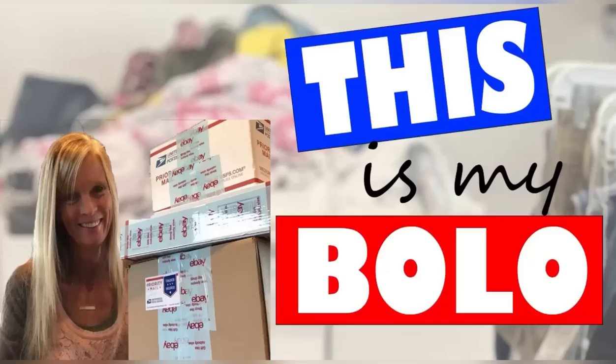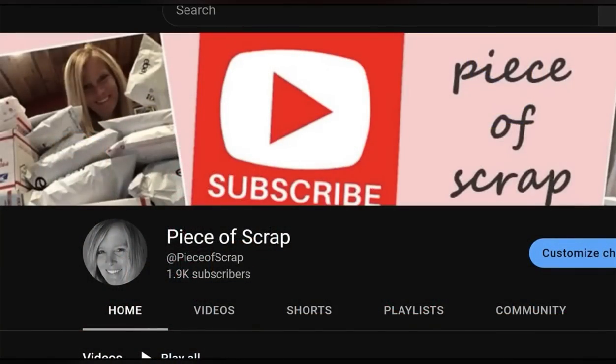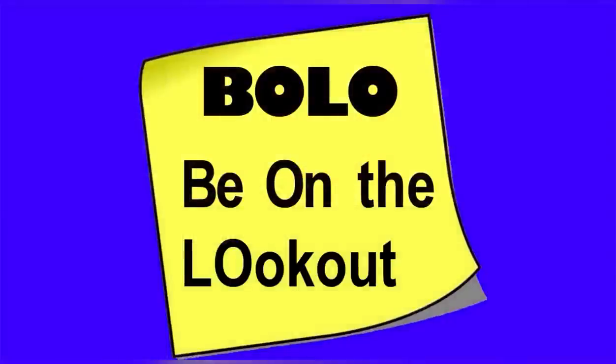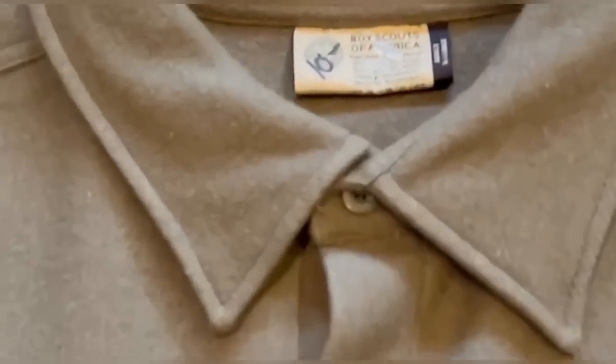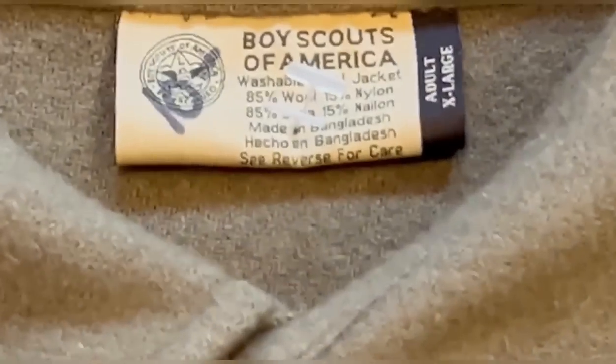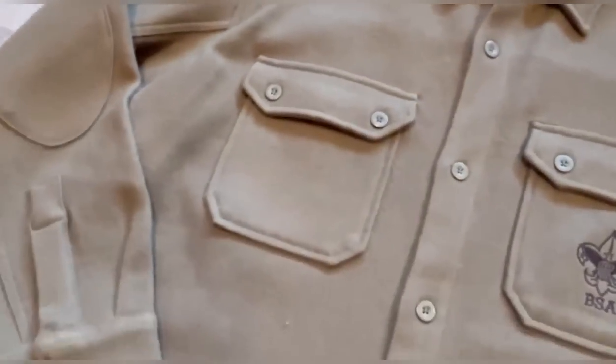I'm Sandra, also known as Piece of Scrap on eBay and YouTube. I'm here with my bolo, and it is a Boy Scouts of America washable 100% wool jacket, and in typical Goodwill fashion, they write the price right on the inner material tag. It cost me $10.